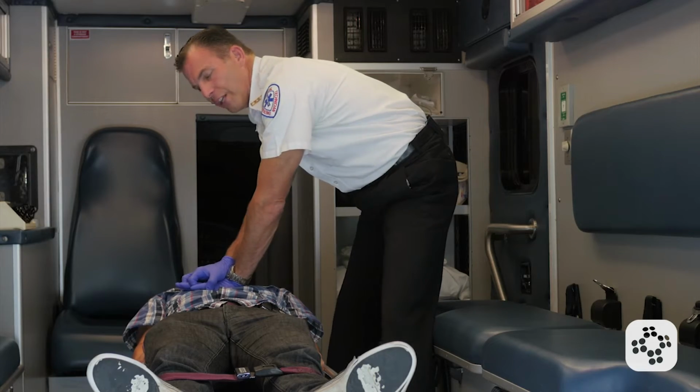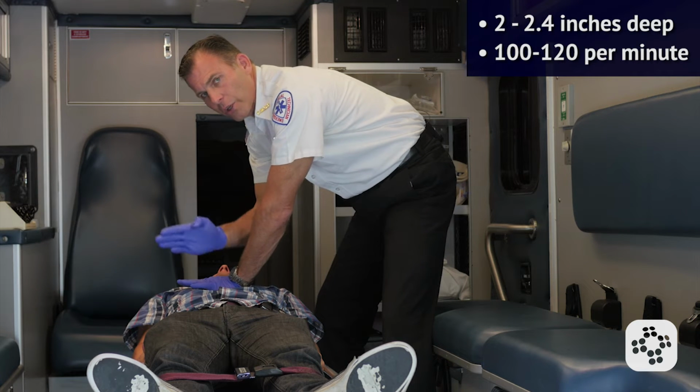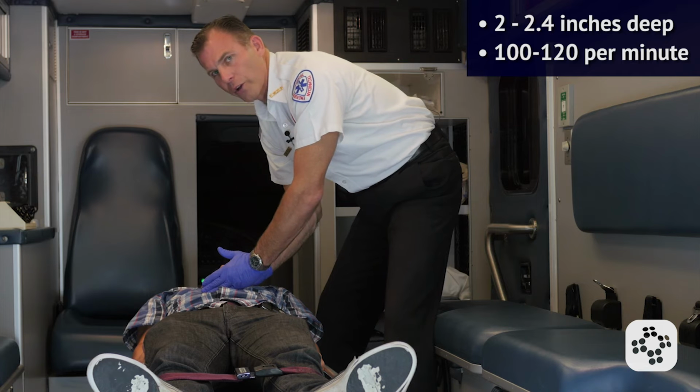Now make note that these chest compressions are just like CPR. They're 2 to 2.4 inches deep, and they're at a rate of between 100 and 120 times a minute. And we're still giving those chest compressions right on the sternum, on the lower third of the sternum.